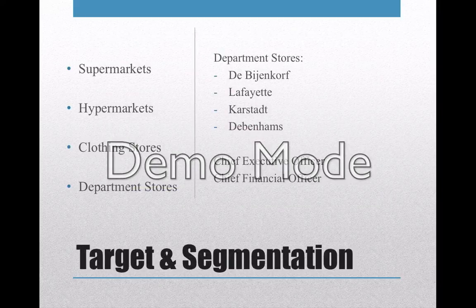Altierre Tags is focusing primarily on retail stores, and there are different options for them to choose from as to where they want to start with introducing their product in Europe. There are the options of supermarkets, hypermarkets, clothing stores, and department stores, basically all B2B retailers, and preferably the well-known ones. It would be a good idea to start with launching the Altierre Tags in department stores due to the exposure and the visit rate of customers. And usually the department stores are located in big cities, which also helps to increase the exposure. We have chosen the Bijenkorf department store from the Netherlands, Lafayette from France, Karstadt from Germany, Debenhams from United Kingdom.